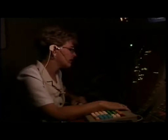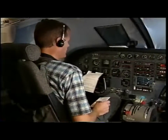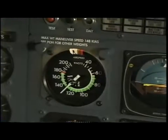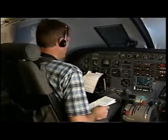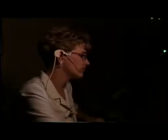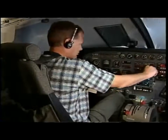November 0 Golf Oscar, Kansas City Center, have a reroute for you. Advise ready, copy. Center, this is 0 Golf Oscar, go ahead. November 0 Golf Oscar is now cleared to the Salina Airport via present position, direct Anton intersection. Hold south on the Anton 180 radial, standard turns. Report in the hold at Anton and expect further clearance in 15 minutes. Roger, hold south at Anton, standard turns, report Anton.